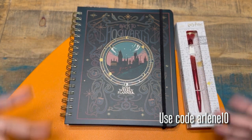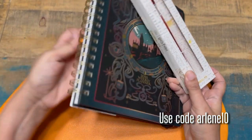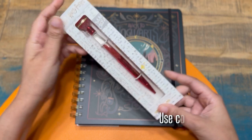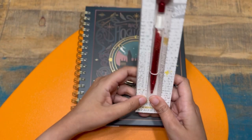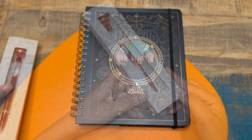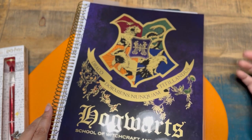But first, we're gonna go walk through this planner. I put everything back in its little case and kept the labels on just so you can see how it comes and you can get a good picture of it. But she did send me the pen that she thought was just gonna look really awesome with it, and I agree. And I'm gonna test these out.